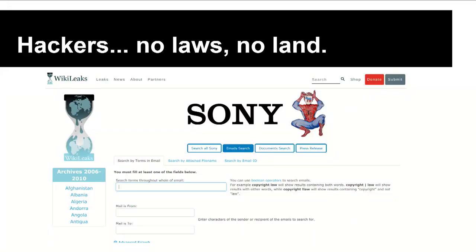Okay. Now, it's important to understand that hackers know no laws and no lands. So what is legal and what is right means nothing to hackers. This is a page from WikiLeaks. If you go to WikiLeaks' website, you could look up Sony emails. Not all of them, because the entire company was hacked, but just the ones that WikiLeaks thought were the best.